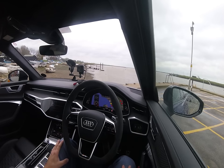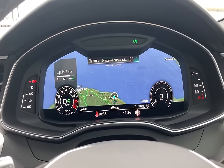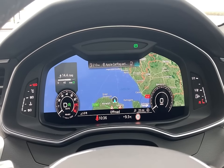Well, not only have I run out of time with the new Audi RS6, I've quite literally run out of road. I've been having so much fun. In front of us is the North Sea. If you keep on going, you'll be in Amsterdam.